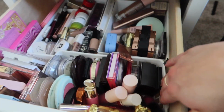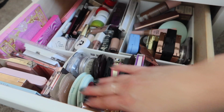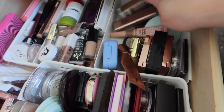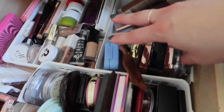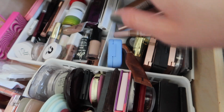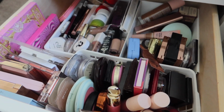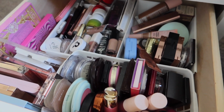This little compartment is all of my blushes. So I have all the powder blushes on one side and the cream and liquid blushes on another. And then this basket back here has my bronzers, both cream and powder back here, and my highlighters, cream, powder, and liquid here. So this is kind of a busy and full drawer, but at least it's better than it was, and things are grouped into their product categories.